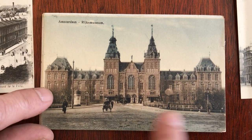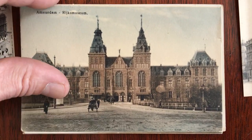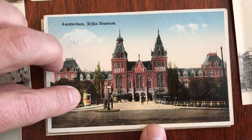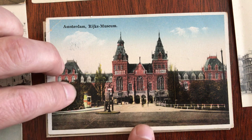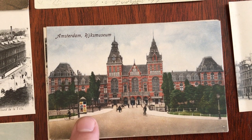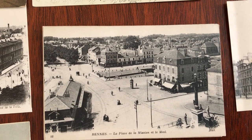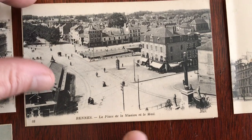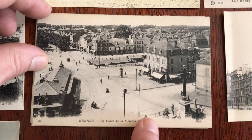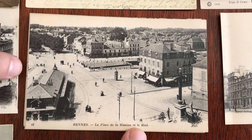Here we have the Rijksmuseum with, again, a similar structure with posters and signage on it. And it's actually the same view, but a different scene with different signage on it. And here it is yet again with different signage on it. It's kind of fun. Three of the same view, they're all different. And here is another one where we have to look around and find it. Yes, it's here somewhere. Where is it in this one?